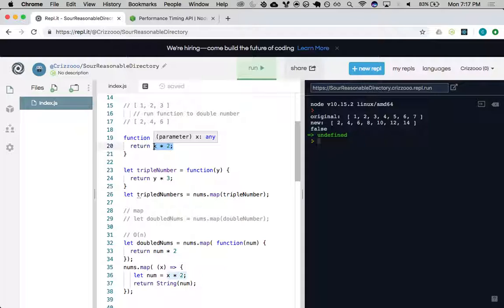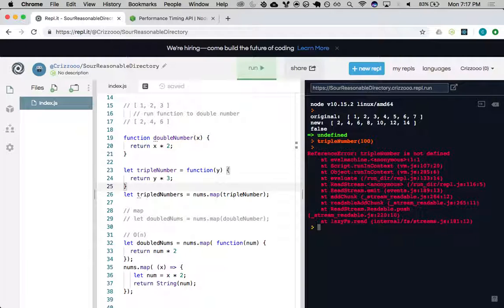Yeah. Also, with the previous example, when you invoke the new function, how do you invoke it again? How do I invoke what? Say tripleNumber. So if I want to triple a number, I can call it myself.